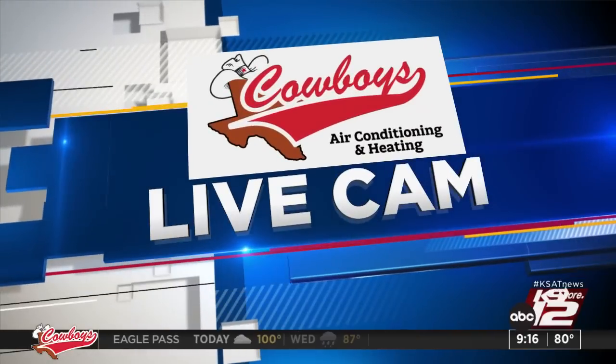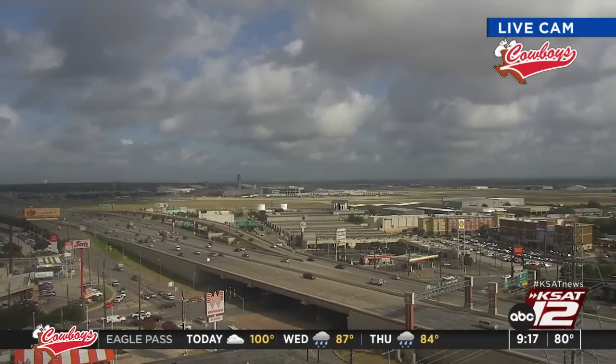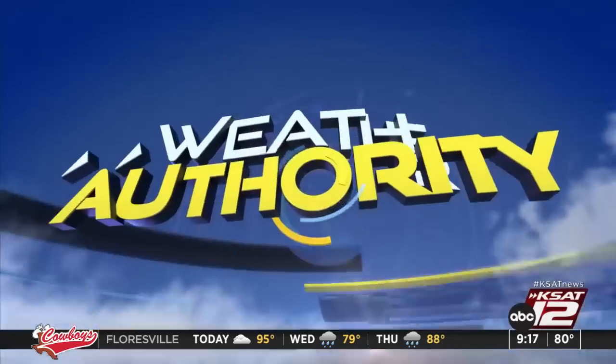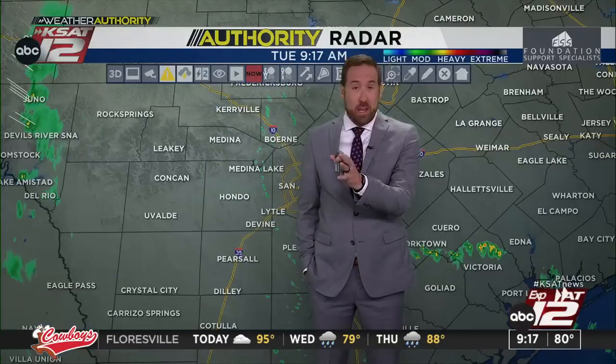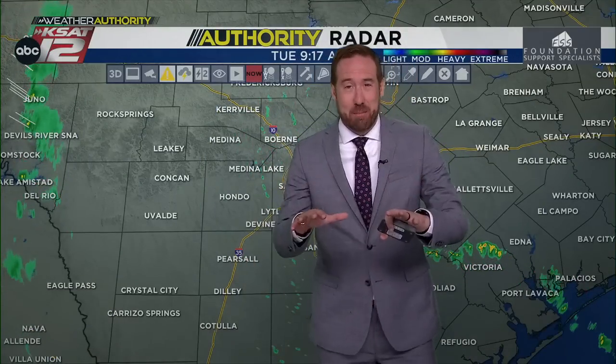Let's look out there with live cam. I had a chance to step outside, and it was actually very nice for a June morning. Very nice. Okay. Well, you're right. And it is nice. We're going to see a nice week here, too, because we're going to have clouds and rain, at least for a couple days, and that's going to keep temperatures in check.